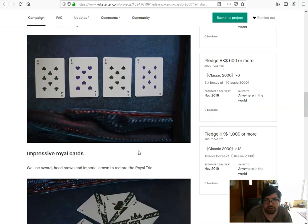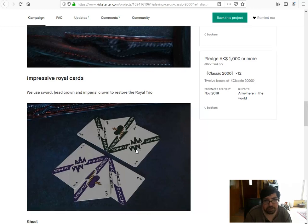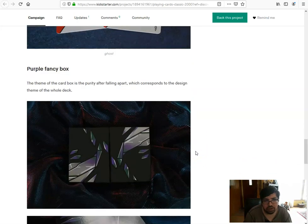However, the back design is not. Court cards are far from traditional. They're pretty horrible. They all say queer on them. Well, there's no information that I see. And there's your jokers. They're not too exciting. Tuck case apparently has some purple and green colors.